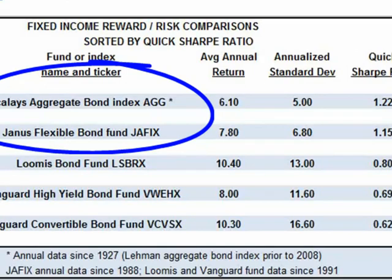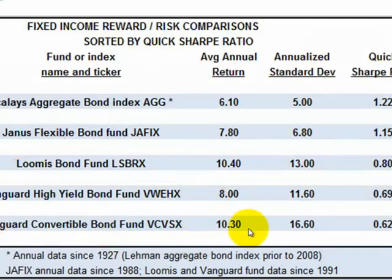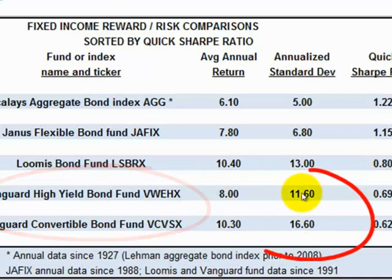This table compares and ranks conservative, plain vanilla investment-grade bond funds like AGG and VFINX with those of increasing equity exposure like Loomis and Vanguard High Yield and Vanguard Convertible. The more equity-like characteristics, as in the case of high-yield debt and convertible bond funds, the higher the risk, as measured by standard deviation in this case.